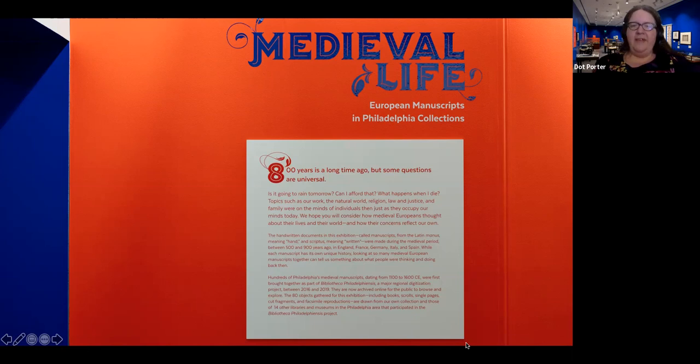So the Medieval Life exhibition, the idea of it came out of a project that we had in Philadelphia through the Philadelphia Area Consortium of Special Collections Libraries, or PACSCL, to digitize the medieval manuscripts in Philadelphia. And this was a 3-year project that finished last year. And we ended up digitizing 475 codices, being books that are in the form of books, plus a large number of leaves and cuttings. So things that have been cut out of books or leaves that fell out of books that we happen to have.